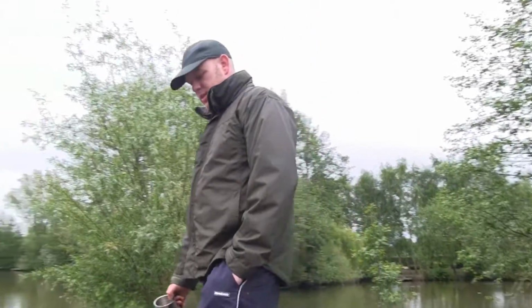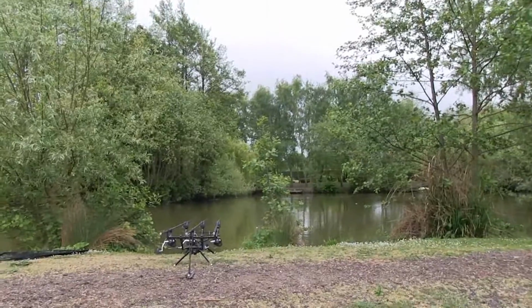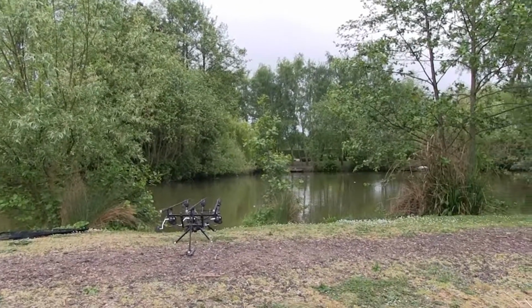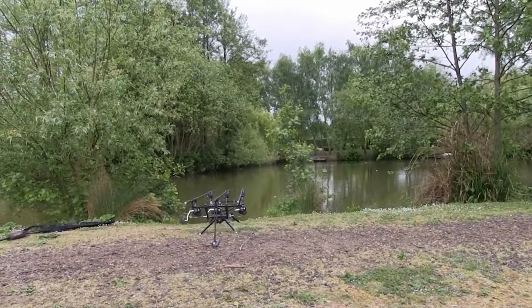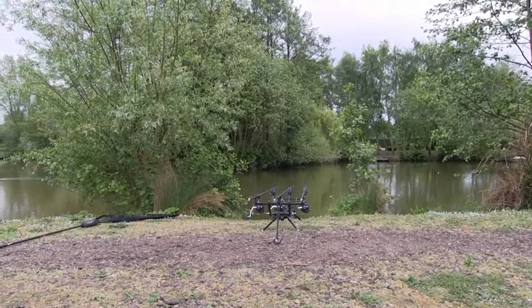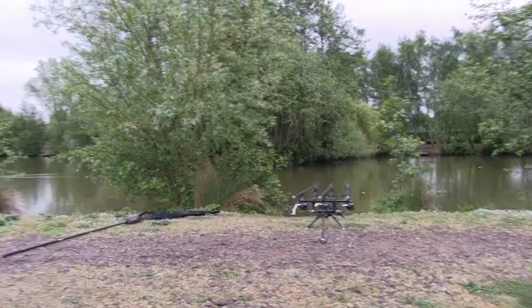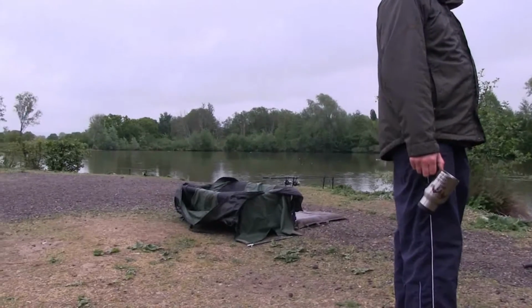Mike's just come, wound his rods in, come down for a cup of tea. But yeah, all the fish we've had are on sticky krill, tipped with corn, size 6 barbless Korda wide gape hooks. But yeah, it's been real quiet last 12-15 hours. We thought it'd really switch on, but obviously Friday was the better day for it.